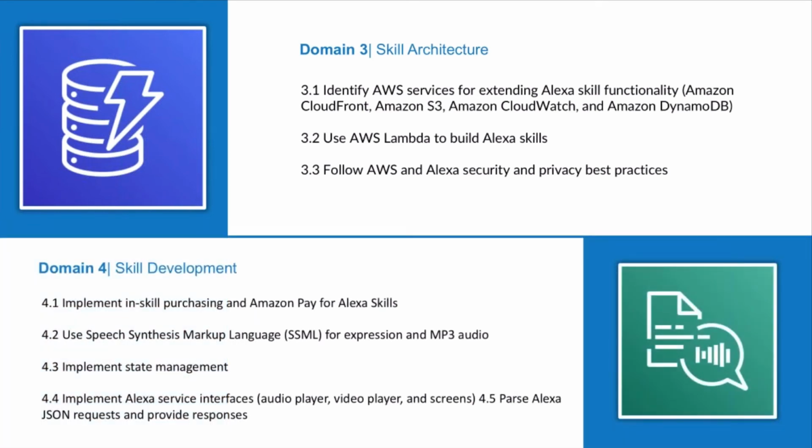Domain 4, skill development. This has a heavy focus on the nuts and bolts of building an Alexa skill. So I mentioned it earlier that I recommend you download the Alexa Skills Kit and become familiar with a number of topics within it. You'll need to show a deep understanding of Alexa skill development methods, techniques, and features that are presented within that kit. So you'll be assessed on how Speech Synthesis Markup Language can be used to control and affect the speech response, such as using breaks and emphasis with Alexa's voice. And you'll also need to learn how to use Alexa to sell premium services, allowing you to profit from in-skill purchasing options as well.